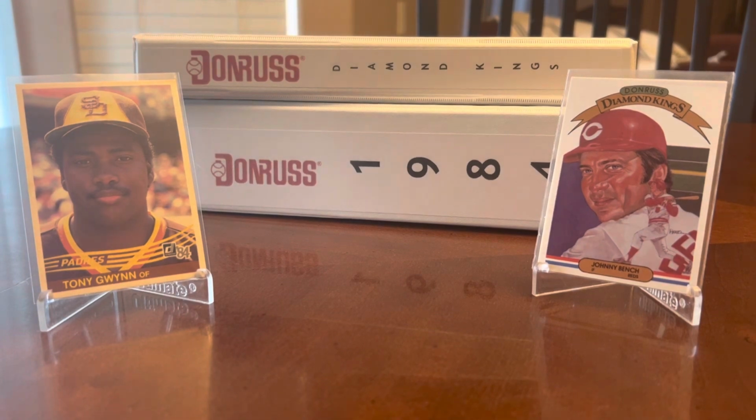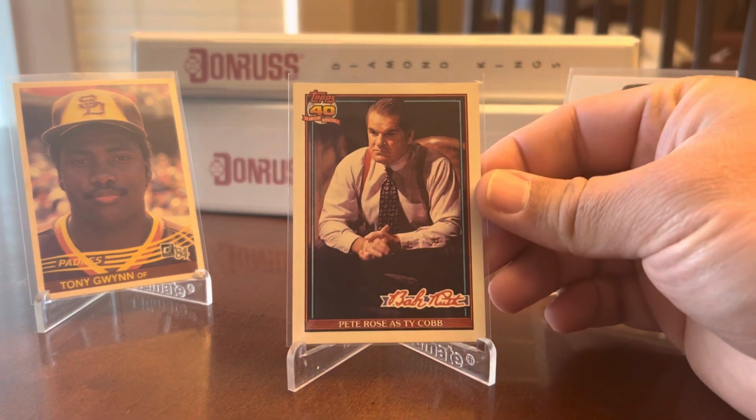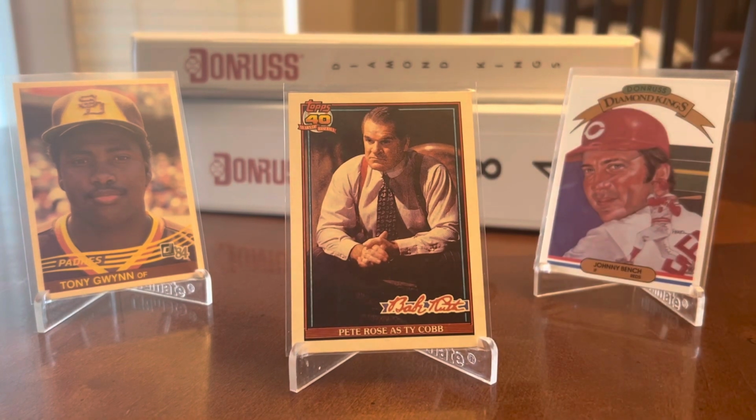And this is a card that I said, you know, you may or may not even know this card exists. This is another Pete Rose card. So we've seen a few Pete Rose cards, and this was another Pete Rose card. But this card is from 1991. And you're probably thinking, well, Rose was banned before 91, so that would mean it's some type of Broder card or something along those lines. But it's actually a Topps card. A 1991 Topps card featuring Pete Rose as Ty Cobb.